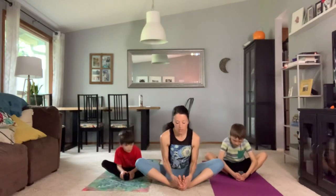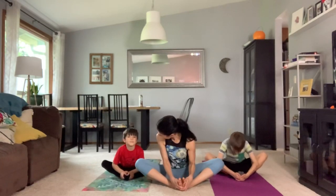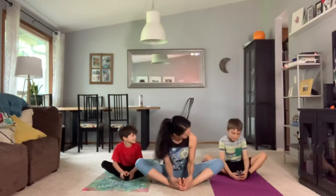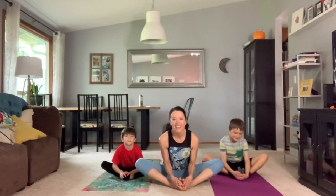Sit up nice and tall. Take one more breath in. And then slowly see if you can gently pull yourself down toward your toes. Don't force it. Just kind of be where you can be. Hang out. How does that feel, Liam? Good. Good job, Jack. Make sure to speak nice and loud so the people can hear you all the way from their living rooms. Good job.